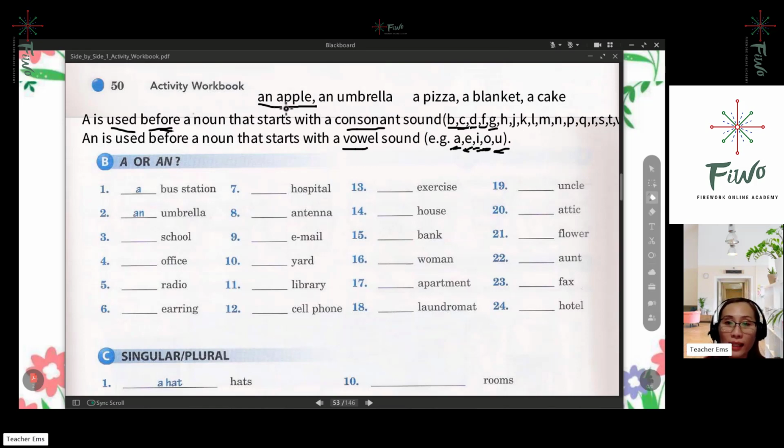So can you tell me, Hein? Is A a consonant or a vowel? Look at here, vowel. Remember, there are only five letters: A, E, I, O, U. So the word apple starts with letter A. So you will use an apple because letter A is a vowel, okay?